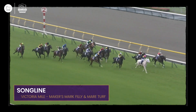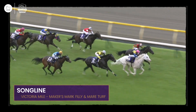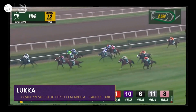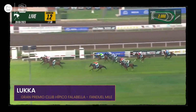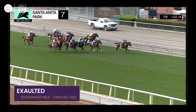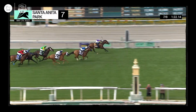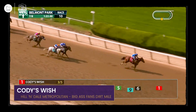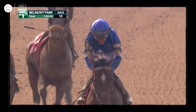In front, Sodashi finds it. Can Damien Lane keep her going? He is at the moment. Sodashi stretching. Late flying is Sunline. Sunline, Sodashi. They hit the wire. Heads up, heads down. Two-length lead. Iridale, Hong Kong carry on the far outside. It's Exalted holding on. Exalted is a Grade 1 winner. But it's Cody's Wish, and this beautiful racing story continues with this terrific racehorse. He has now won 6 in a row.